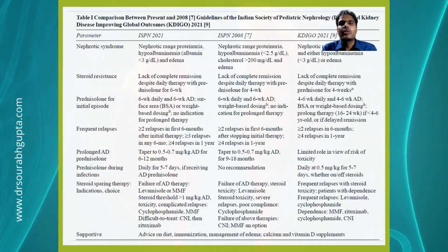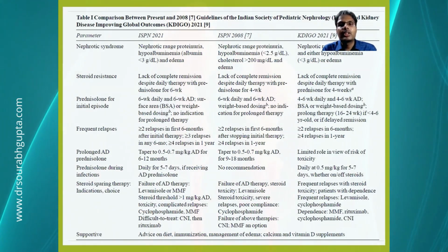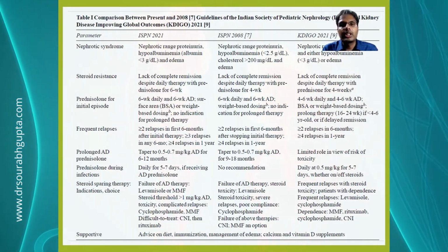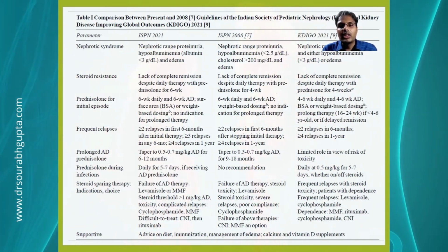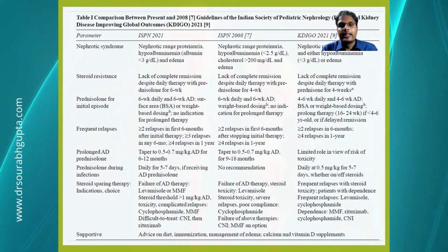This is the summary of various guidelines, what has changed over the past 13 years in the ISPN guidelines, and what the new KDIGO guidelines are. We have already discussed this. This is the summary of the same.